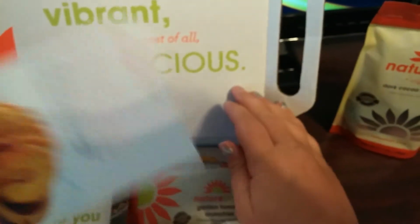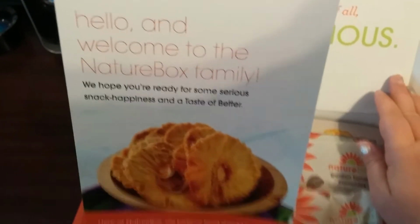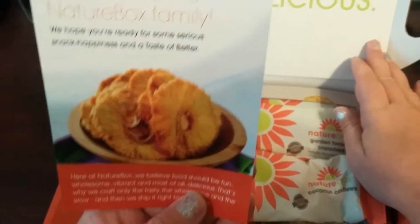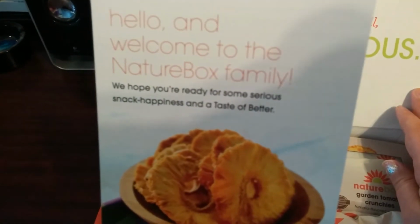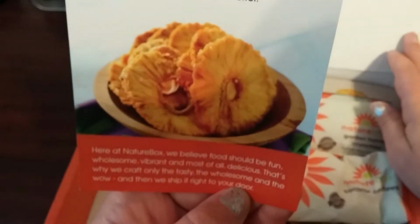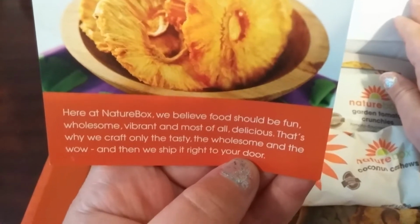And then, of course, you have the card. It says Nature Box, hello and welcome to the Nature Box family. We hope you're ready for some serious snack happiness and it tastes better. Here at Nature Box, we believe food should be fun, wholesome, vibrant, and most of all, delicious. That's why we craft only the tasty and wholesome and the wow. And then we ship it right to your door.